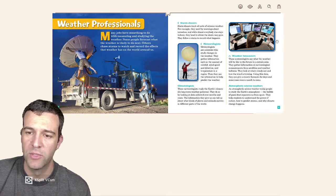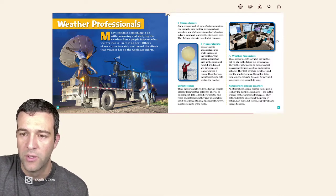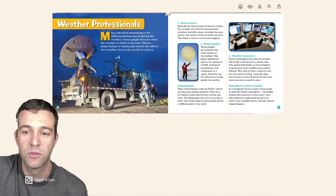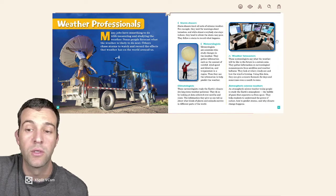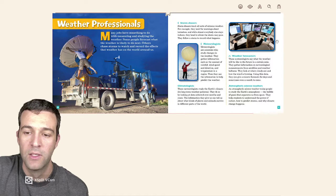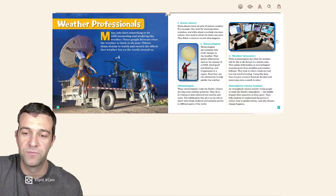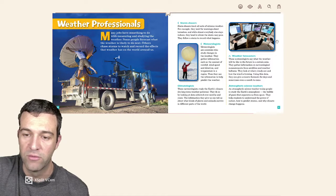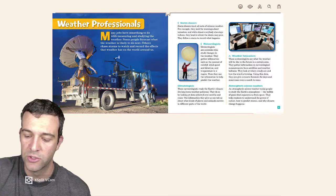Weather forecasters are meteorologists that say what the weather might be like in the future in a certain area. They gather information on meteorological measurements from satellites and weather balloons. They look at where clouds are and how the wind is blowing. Using this data, they can give accurate forecasts for days and sometimes even months to come. An atmospheric science teacher trains people to study the Earth's atmosphere, the bubble of gases that separate us from space. They help students to understand the power of nature, how to predict storms, and why climate change happens.